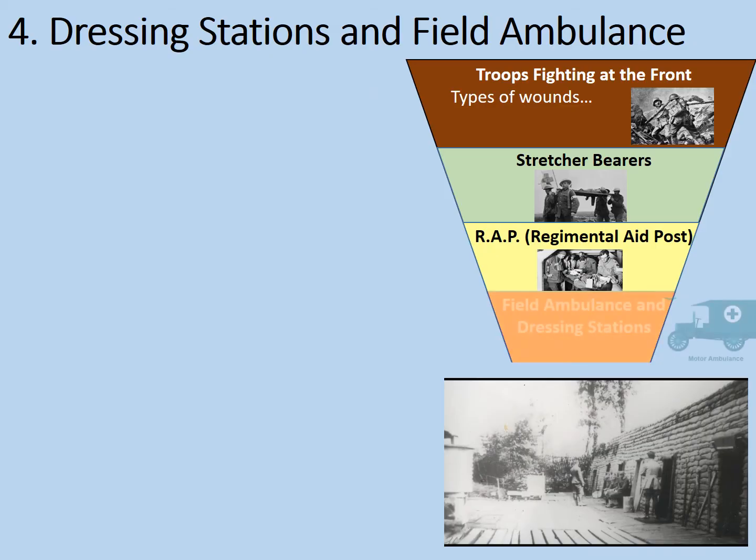Stage 4. The dressing stations and field ambulance. One word of warning here. You might think of an ambulance as being a vehicle. Well, technically speaking, in Army speak of this time, the ambulance was the organisation evacuating the wounded rather than the vehicle that was doing it. The meaning of the word has kind of changed over time.